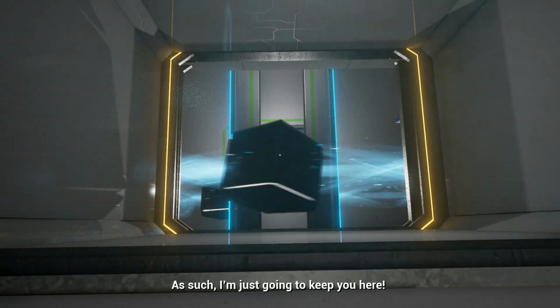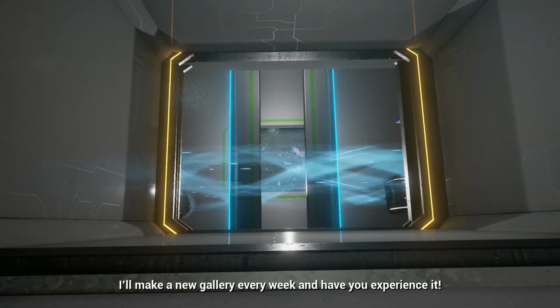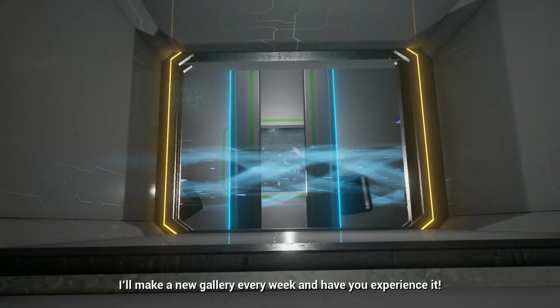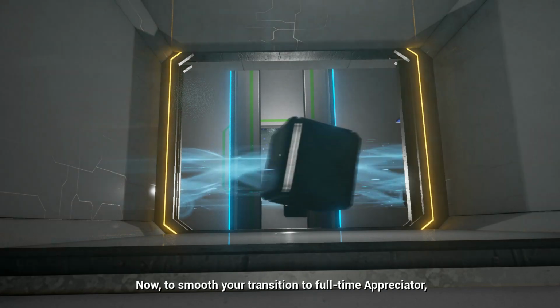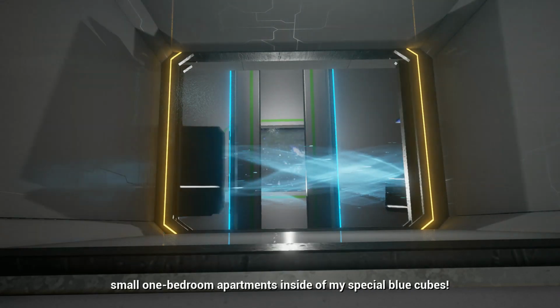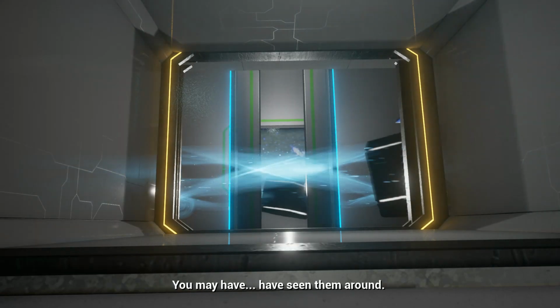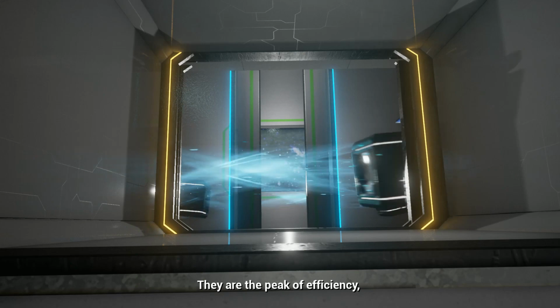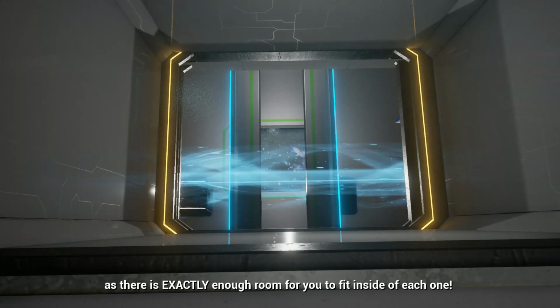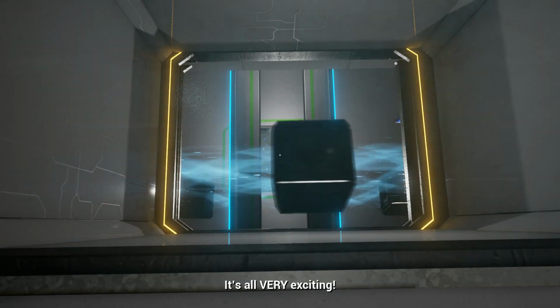As such, I'm just going to keep you here. It's brilliant. I'll make a new gallery every week and have you experience it. Now, to smooth your transition to full-time appreciator, I'm going to set you up in one of the small one-bedroom apartments inside of my special blue cubes. You may have seen them around. They are the peak of efficiency, as there is exactly enough room for you to fit inside of each one. It's all very exciting.